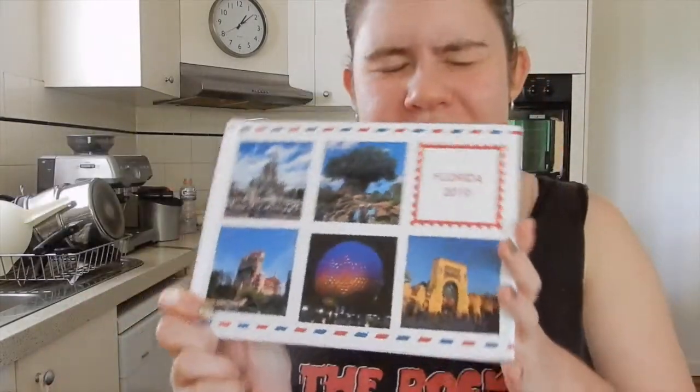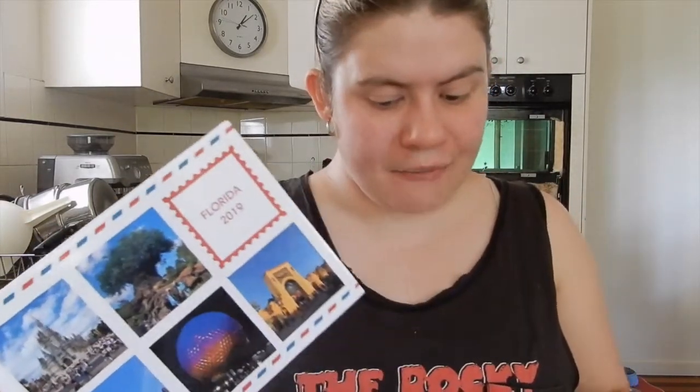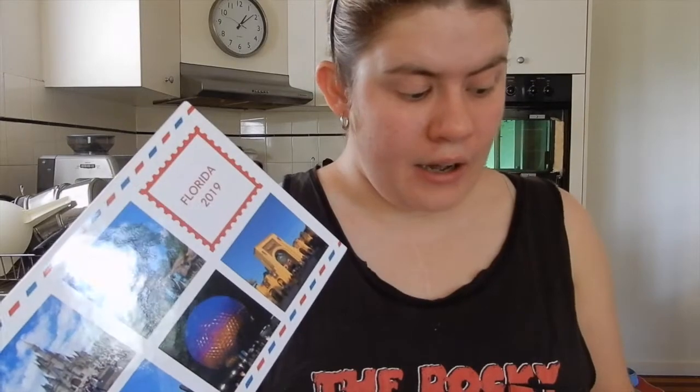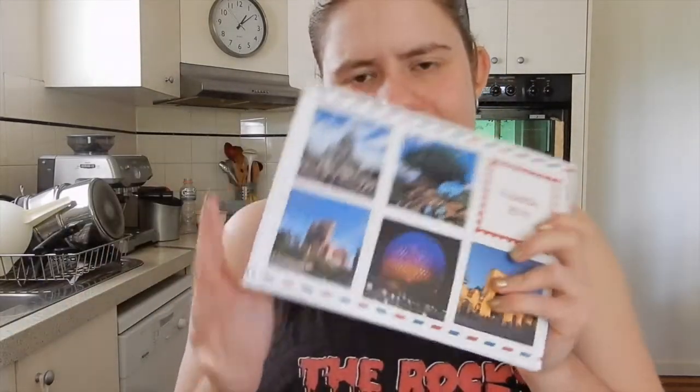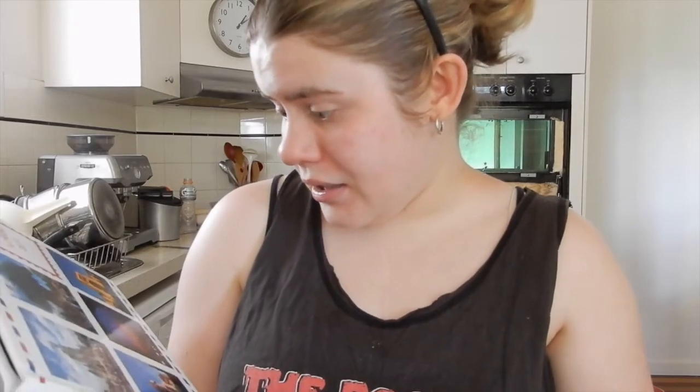I like how all the colors are... this was just a template on the Kmart website. They have this thing called Snapfish, which is a photo center where you can make photo books and photo albums, and you can also make canvases or just print photos. I wanted to do this for our America trip, and oh my god, it came out better than I thought it would, and I just love it.